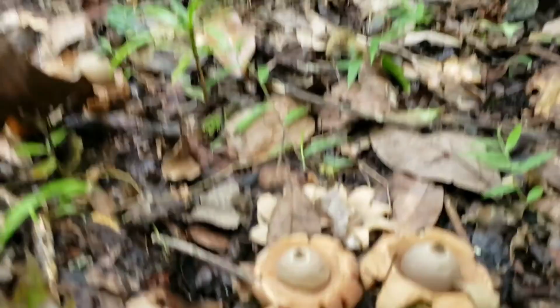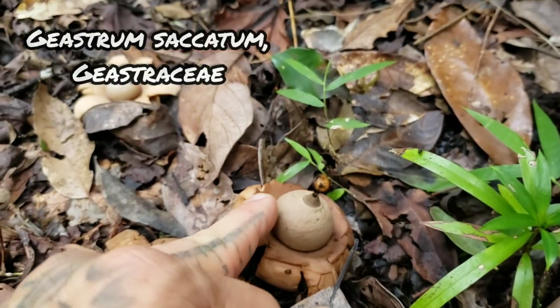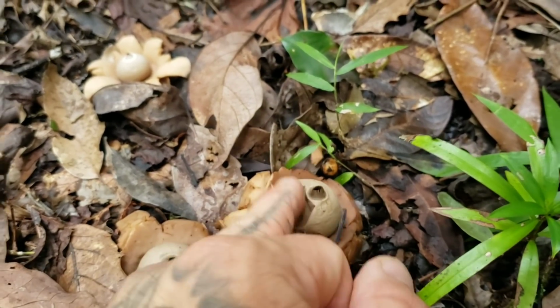But look at these earth stars. Look at these fungi. See, and then of course when a raindrop hits them, you can see the little ejection of spores coming out right there.